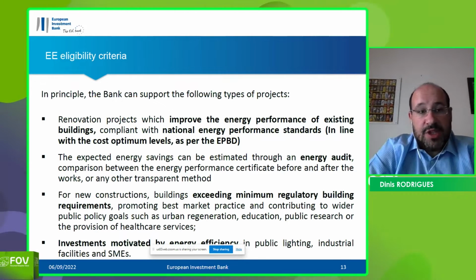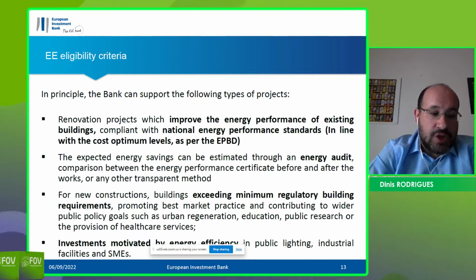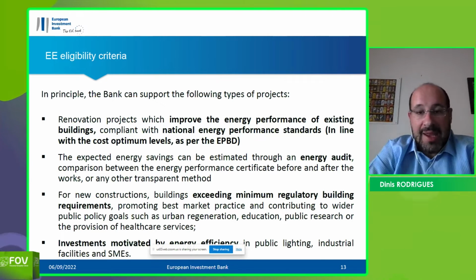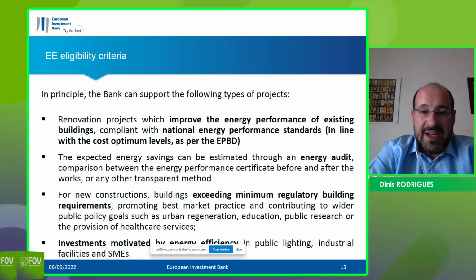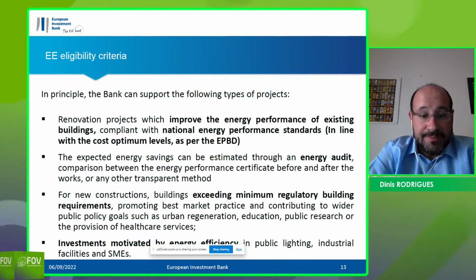In terms of eligibility, typically EIB financed projects need to comply with the applicable regulations. Typically, when we are speaking about projects inside the EU, they will need to comply with the European Energy Performance of Buildings Directive. Typically, the energy savings should be estimated based on an energy audit or any other method which is considered as transparent and accepted by the EIB.